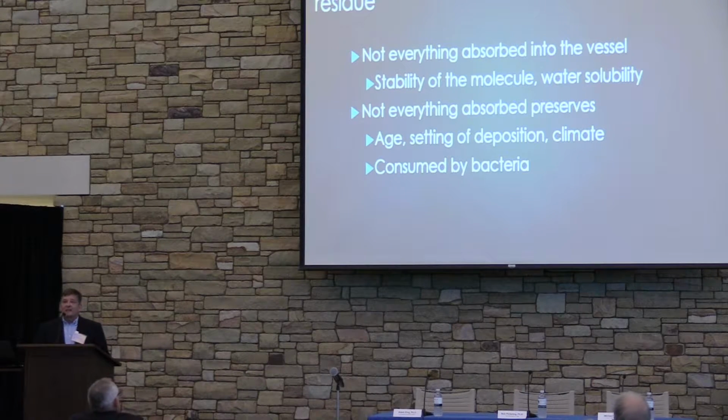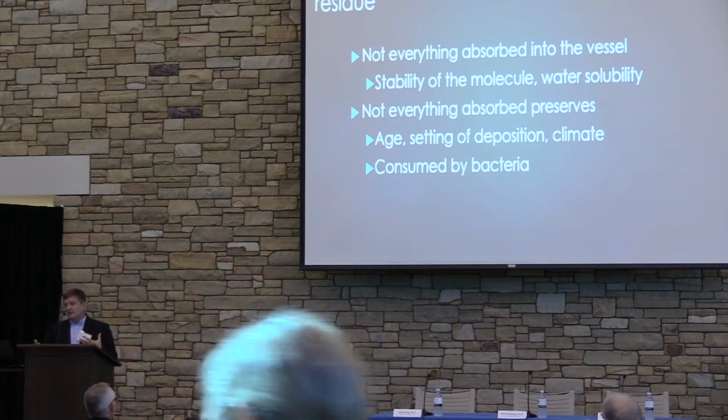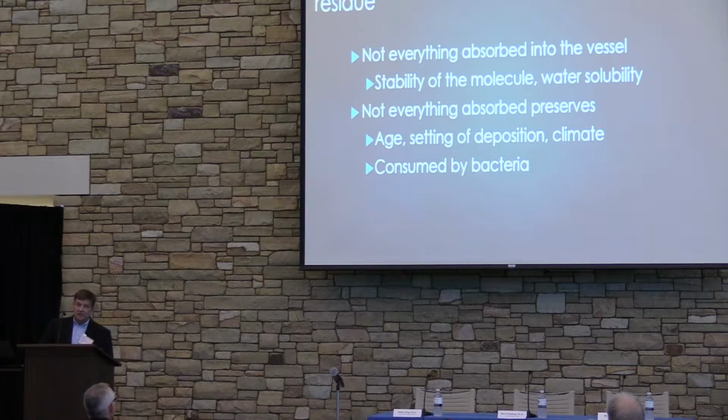It's important to remember that everything that goes into a container does not get absorbed into the matrix of the container. Only certain things do, and only certain things actually preserve because of the stability of the molecule, because of solubility. If they're in the archaeological record, then the setting that they're in, what they're exposed to, things can disappear. Believe it or not, bacteria and fungi consume a lot of things in the archaeological record, including things absorbed into pottery. So not everything that goes into a vessel stays there.